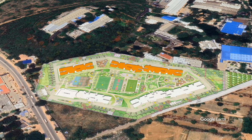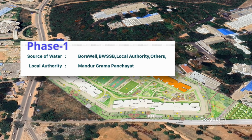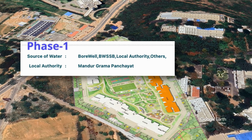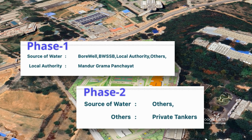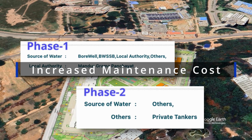Water supply will be a challenge for this project. Though they have mentioned borewell, BWSSB, etc. during the phase 1, it seems they couldn't gather required approvals. So, this project is going to completely rely on water tankers. So, please consider the increased maintenance cost before investing.